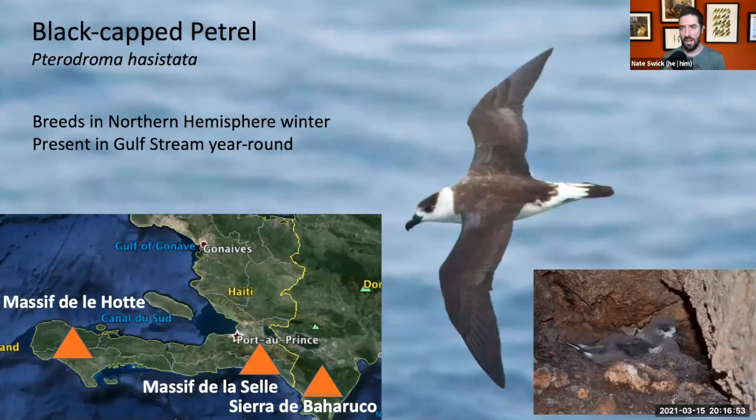So I'm talking about the pterodromas, which to my mind are sort of the landlords of the Gulf Stream. These are the birds that people come to this place to see. Pterodroma petrels. Pterodroma means wing runner. These are truly masters of the air. They are amazing flyers. They are fast. They are curious. From their natural history, they are some of the more interesting of the pelagic species. And so I'm going to talk about a couple of them here.